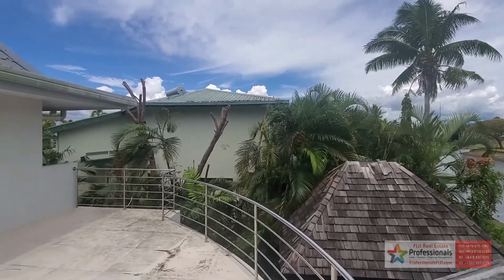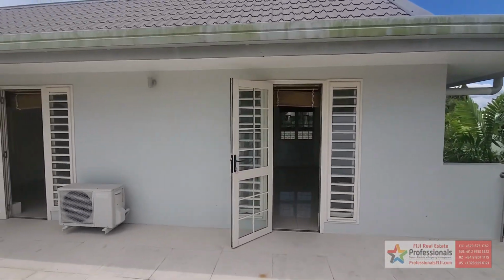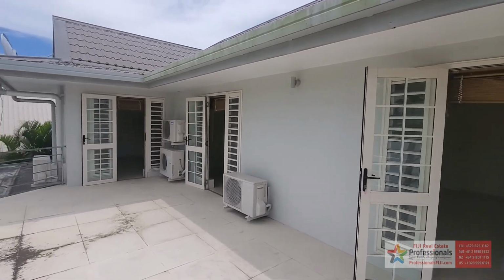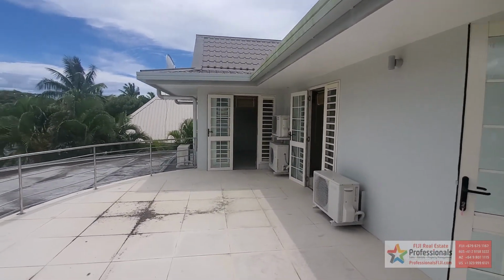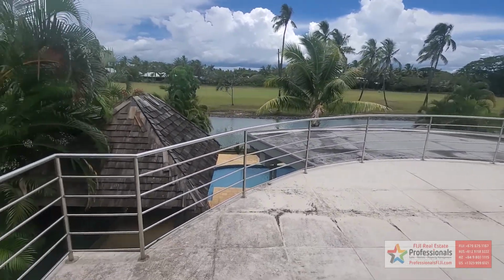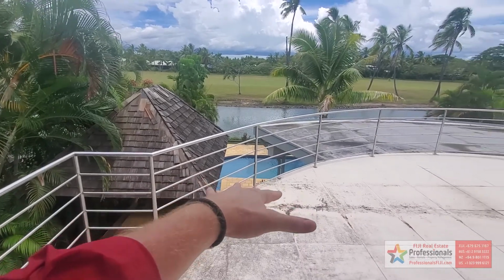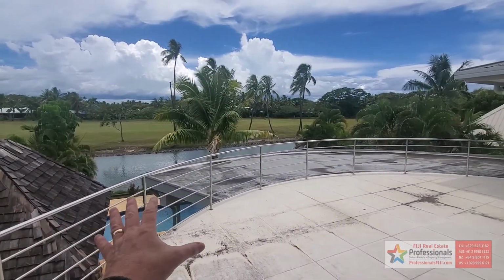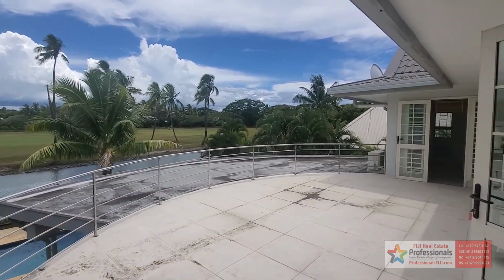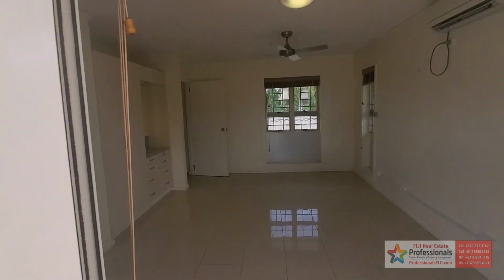We are today at a lovely home, 3 bedrooms, 2 bathrooms upstairs, and this great big deck overlooking the golf course. You have a private bure just there, swimming pool gated downstairs also, so if you have kids you can see it's gated up here as well. But let's have a look inside and you can see what I'm talking about.